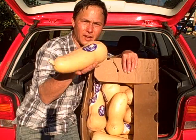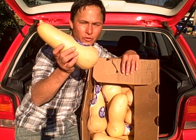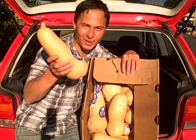And the other thing about these that I like a lot is that they will store outside the fridge at least for a month or so. So I'll definitely have these longer than a week, because I'm probably not going to munch through this box in a whole week.